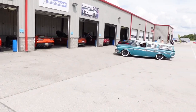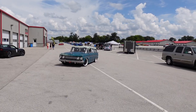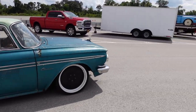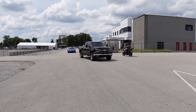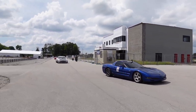We got the Rambler here. So we're getting ready to go up on the track and do some racing on the track. So this will be pretty interesting. Here's a good look at some of the cars over here, guys. So really cool cars coming in through here.